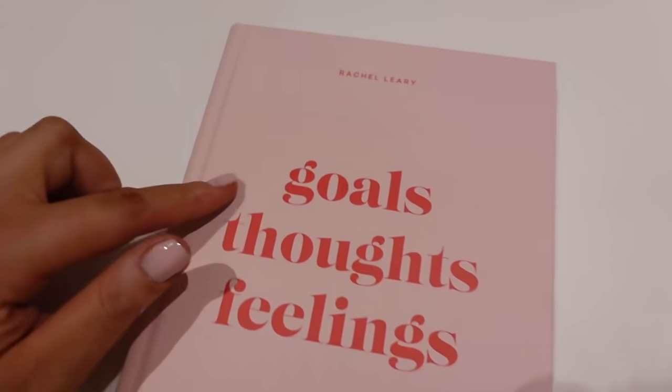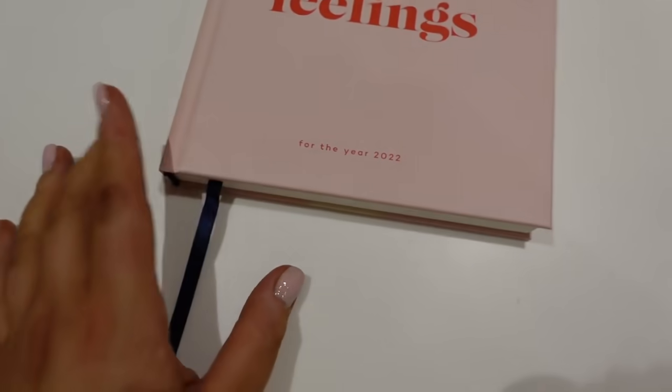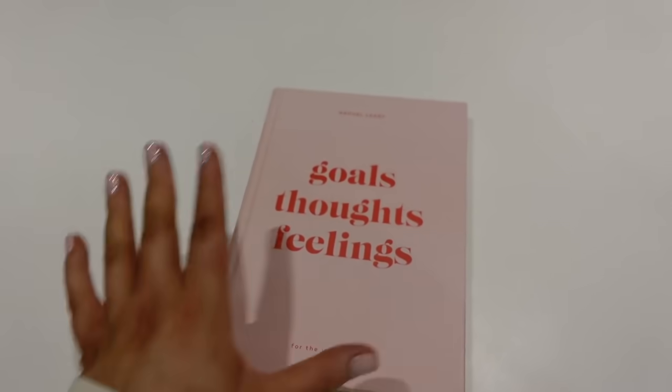I've put my name on it. This actually said my wellness journal, but I changed it to goals, thoughts, feelings. And I said for the year 2022. And I think you can change the colors of this as well.